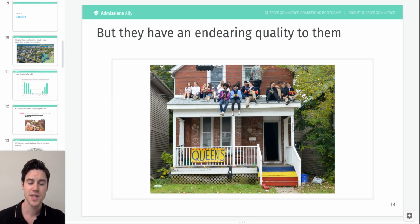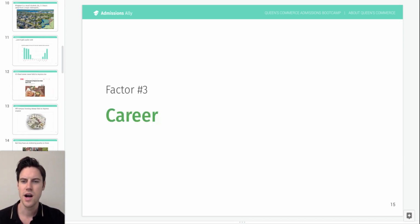But to the same extent, these off-campus housing units have an endearing quality to them. Here's a bunch of students hanging out on the roof of one of the off-campus housing units. I believe this was for homecoming weekend at Queen's. So that's housing. Next, on to factor number 3, career.